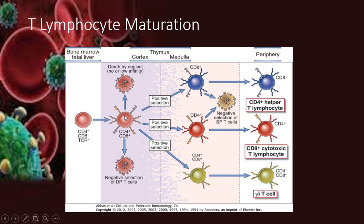So they are going to possess specific receptors. If these receptors can bind to the self HLA, the T lymphocytes having these receptors are going to be preserved, while if these T lymphocytes do not possess specific receptors that can bind to the self HLA, those are going to be eliminated, and this is known as negative selection.